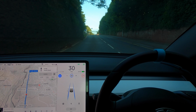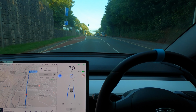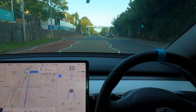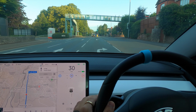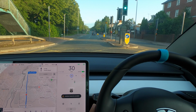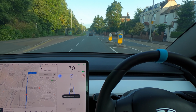Okay, so we're coming up to something now a little bit interesting. We've got some lines pointing us over to the right. The car has followed them correctly. And as we come up to these green lights, I'm hoping we'll be able to flow straight through them. Don't pick the right lane. Oh no, it's picked the right lane, which is a shame because we want to be in this left lane and continue en route here. That's a little bit of a shame.